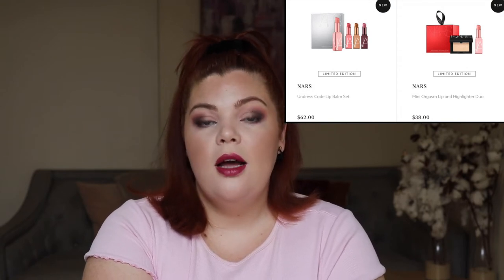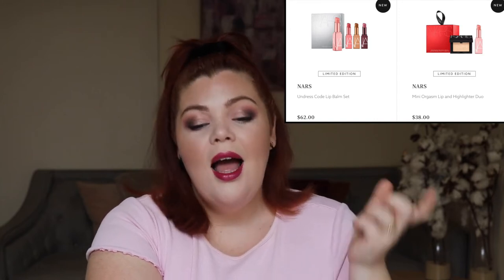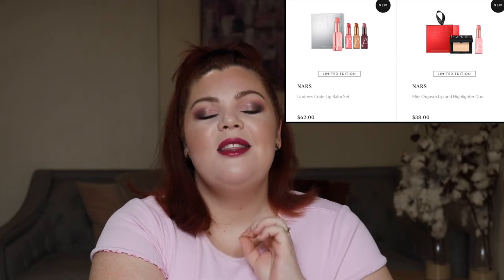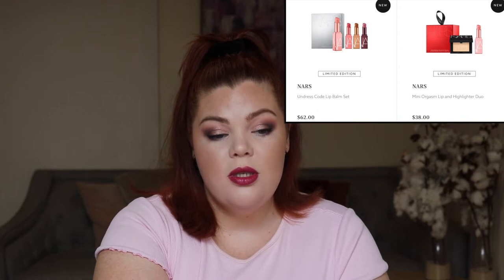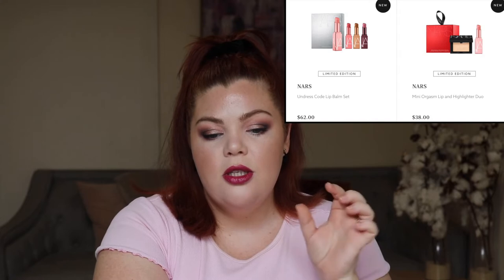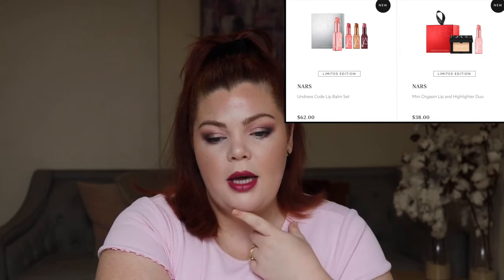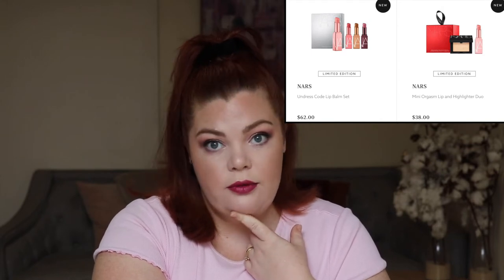We also have the Velvet Matte Lip Pencil Duo Mini for $32. The Mini Orgasm Lip and Highlighter Duo for $38. And this is the Orgasm Highlighter, which I have in my Trio palette that I bought in the last Christmas season. And you can't buy it individually, but it is the most beautiful highlighter. So if you like the tone of what this looks like, it's absolutely gorgeous. It's one of my favorite highlighters. For $38, so it's a little mini with your lip balm as well. I think it's a mini lip balm, but it's such a beautiful highlighter and a beautiful gift too.